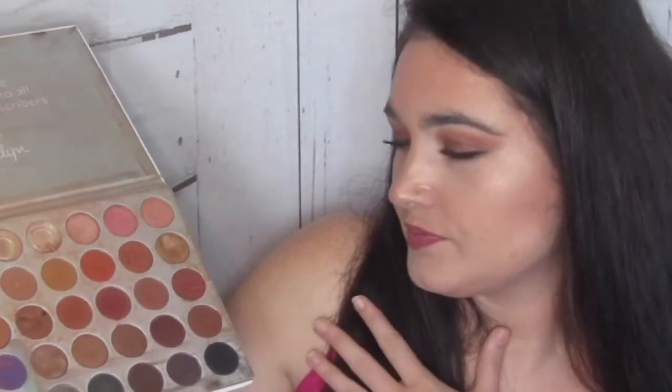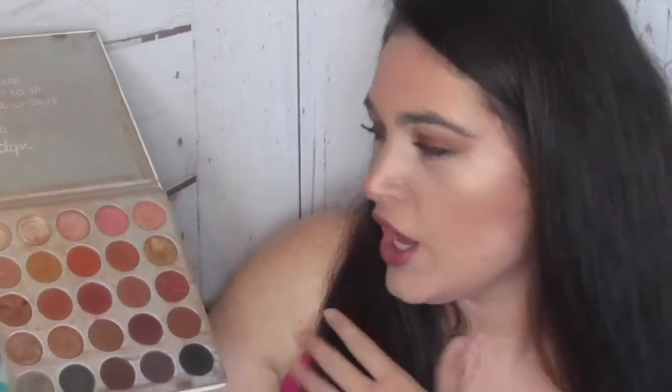Literally, if I could, I would get a lifetime supply of just this palette, because I feel like you don't need anything else. It's just beautiful. You got your warms, your neutrals, your pop color, your darks, your shimmers and mattes. So pretty. And I will probably use this till the end of time.